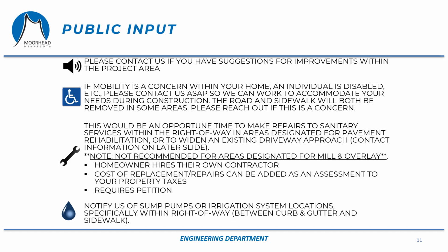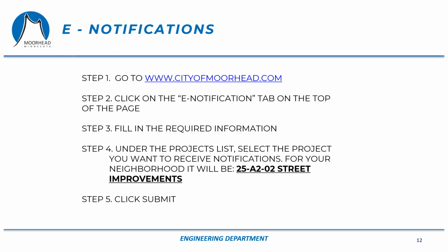Lastly, please let us know if you have a sump pump line or an irrigation line in the boulevard. Often we only find out about these things after we've dug them up. So if you have one, we can mark it and we'll do our best to try to avoid it. You may be required to relocate it if we can't, but we do try to avoid damaging them.